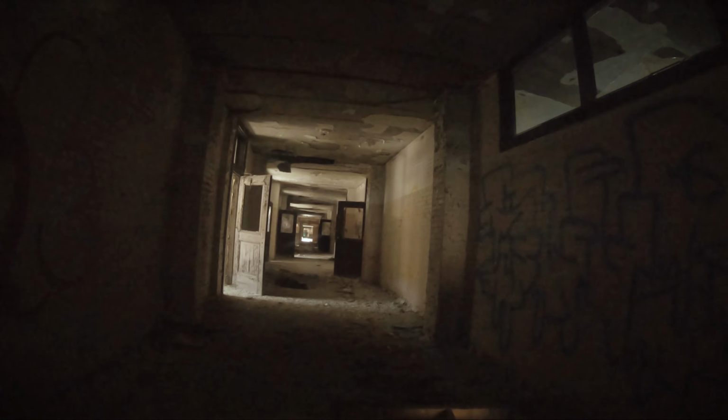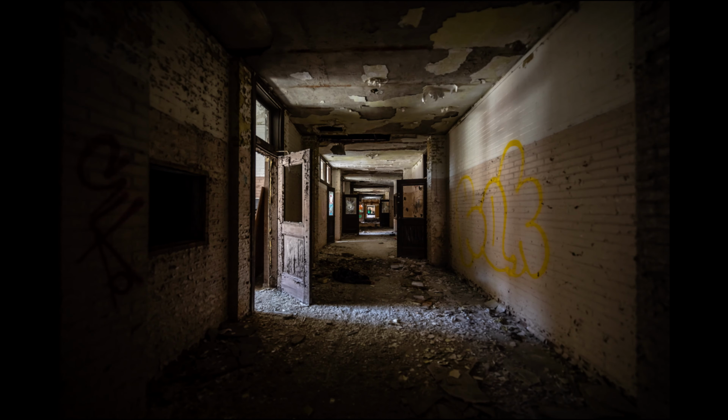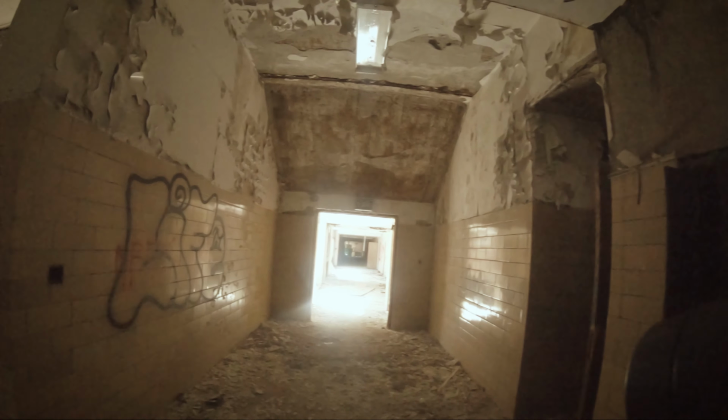Cool hallway. I'm gonna shoot this. So, here we have what's left of the bathroom. Name tags: Jesse, Crystal, Edward, Quentin. It's eerie to see the lockers sometimes. You also will find sometimes shoes, and that's sort of really creepy.